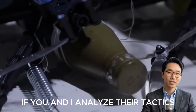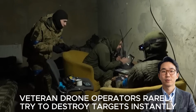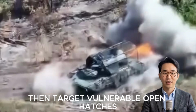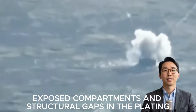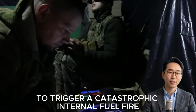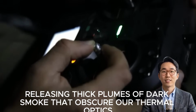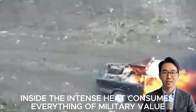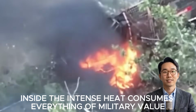If you and I analyze their tactics, veteran drone operators rarely try to destroy targets instantly. They disable the tracks first, then target vulnerable open hatches, exposed compartments and structural gaps in the plating to trigger a catastrophic internal fuel fire. The crippled armor ignites, releasing thick plumes of dark smoke that obscure our thermal optics. Inside, the intense heat consumes everything of military value.